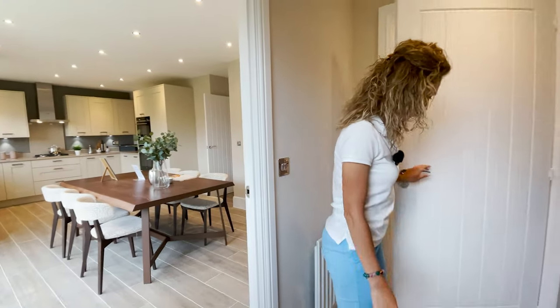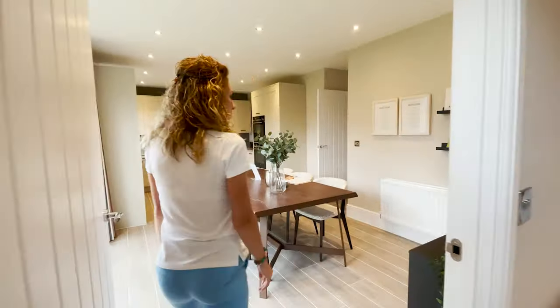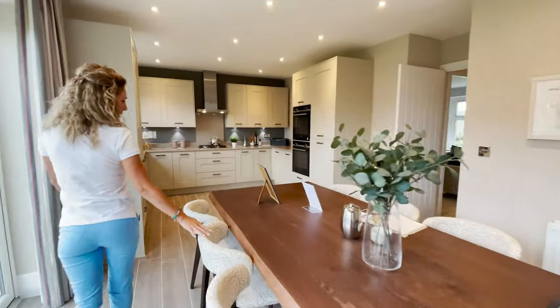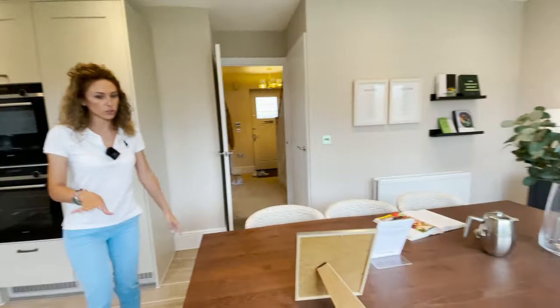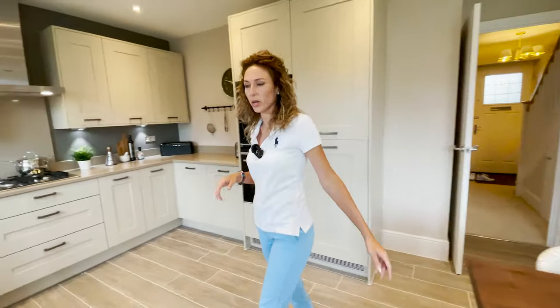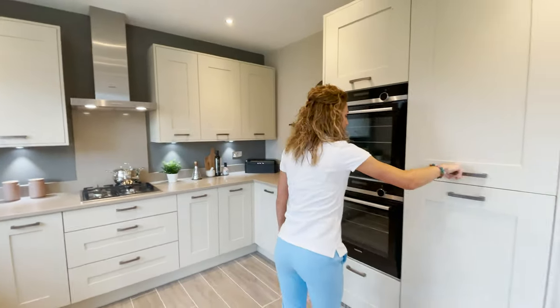It's a tiled floor. A big dining table with eight seats. I could say eight seats, yeah, it's very big. Then let's see the kitchen.